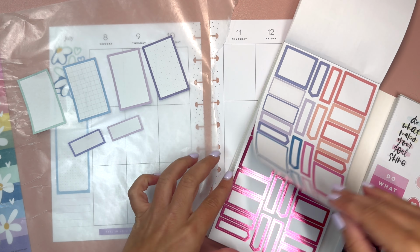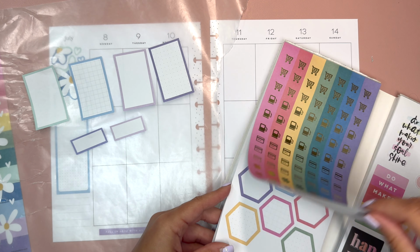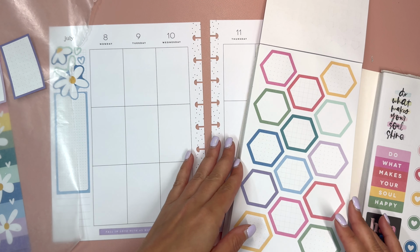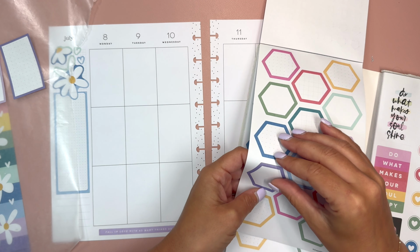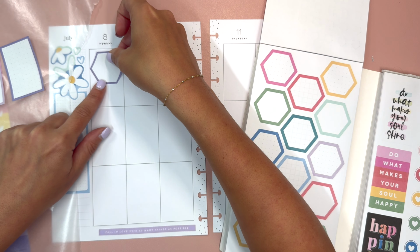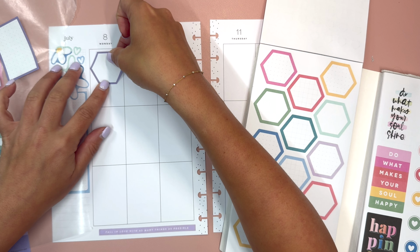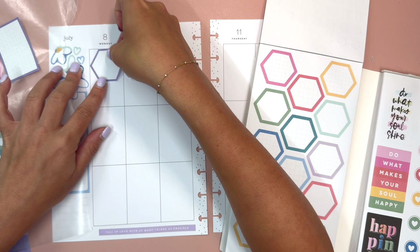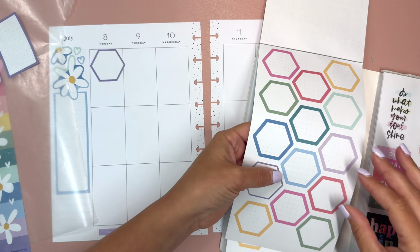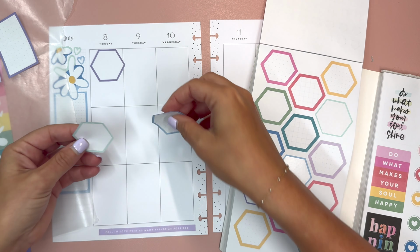And then blue, let's see, I kind of went through those. So we also have some hexagon options here, and I think that a hexagon style is going to work really, really well for this spread because it's going to be a busy week. So first up, I'm going to put this one. Should we do it right there? We can do it right there. We're going to put one there, and then let's go to these other colors also.